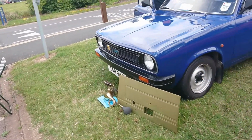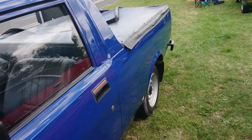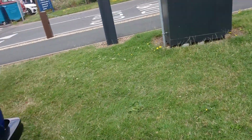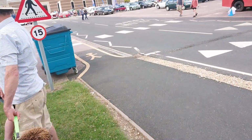And then we've got a late Marina pickup. Oh, it's for sale. 07973 984 790. This could be yours. Probably a 1.3, I would have thought. The number plate might actually tell you. I wouldn't be able to. I'm not that much of an expert.